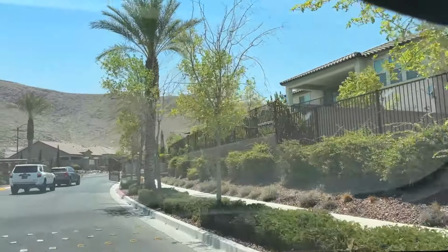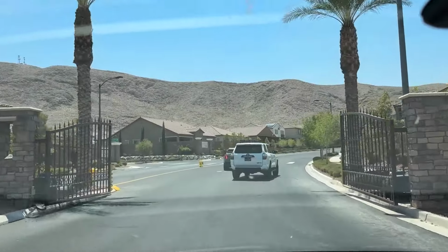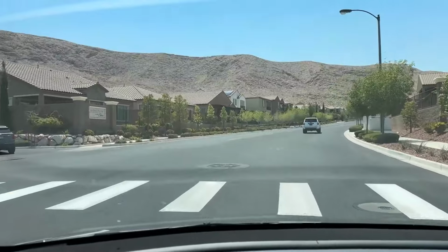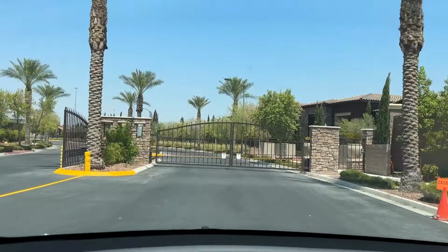Nice big 2 stories, balconies. We have single-story options as well. These are very well-built homes by Bolte, and it's a really nice community, gated. You can see pretty much most of the neighborhoods here in the valley are gated communities. Sorry, in Southern Highlands specifically.